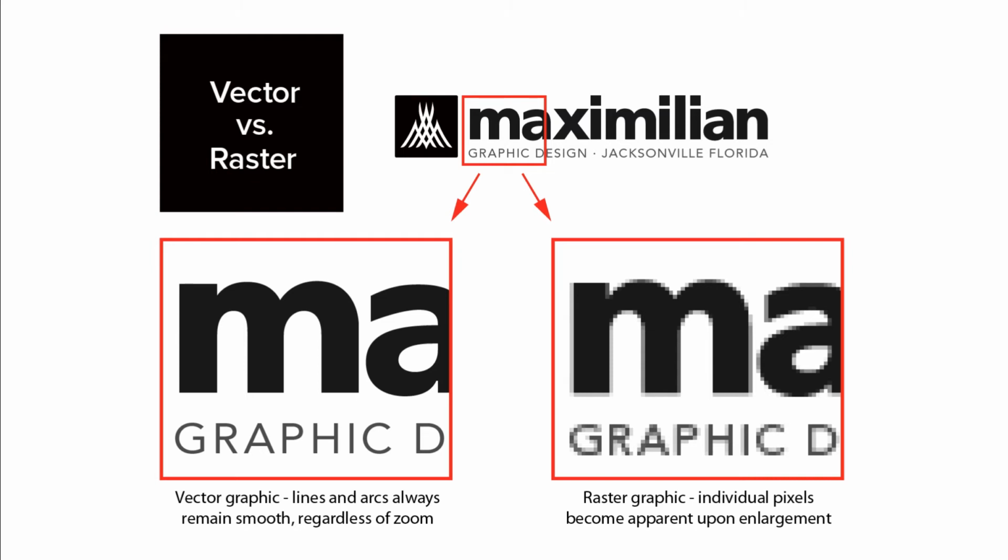A vector file allows you to zoom in indefinitely, or to blow it up to giant scale, and the lines will always be crisp and sharp. In other words, lines and shapes do not get pixelated or blurry. This is great for all types of large printing applications, like billboards, signs, banners, posters, vehicle wraps, and things like that. It is also the best format to use for any other smaller printing applications.